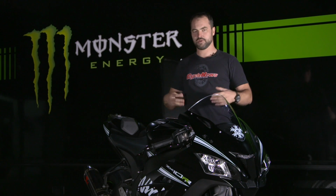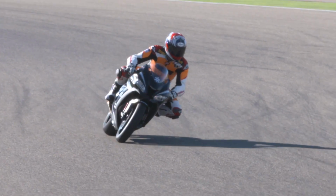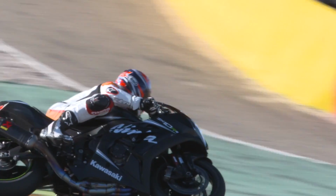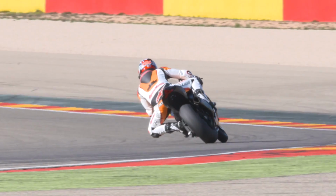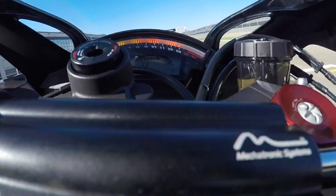Anyone who's ridden a motorcycle that's had aftermarket wheels put on it, be they carbon fiber, light alloy, whatever it is, knows that makes a huge difference to how the bike not just turns, but also stops and accelerates. But the big difference is how this thing turns. You can go barreling into a corner, and a normal ZX-10R is a fantastic bike.